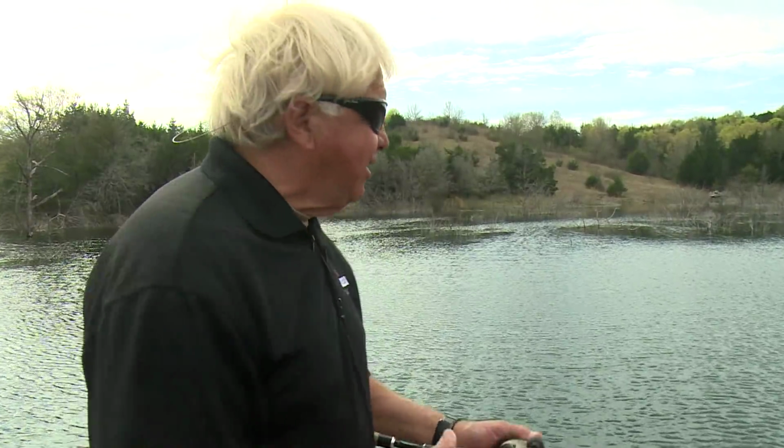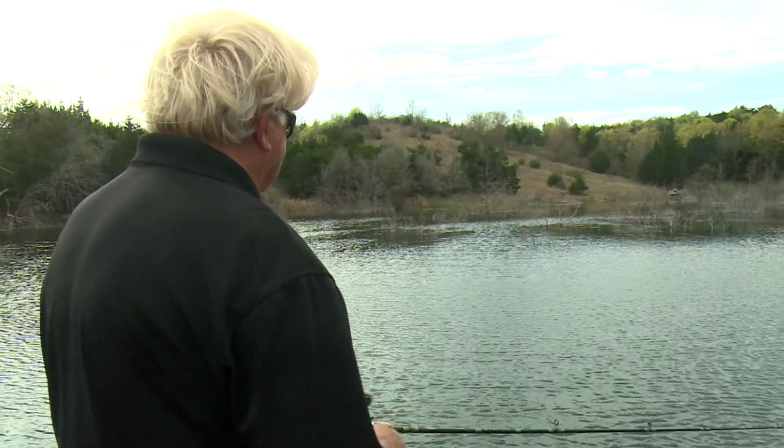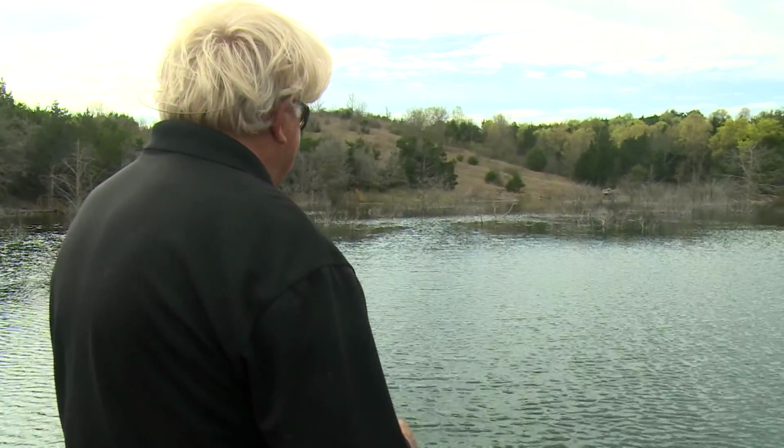We're going to smoke them. We really are. Haven't caught one yet, but I promise you we're getting ready to. Saw a big one jump back there a minute ago. Chased something up on top of the water. We couldn't get him to bite. But this is the kind of day that you live for right here.